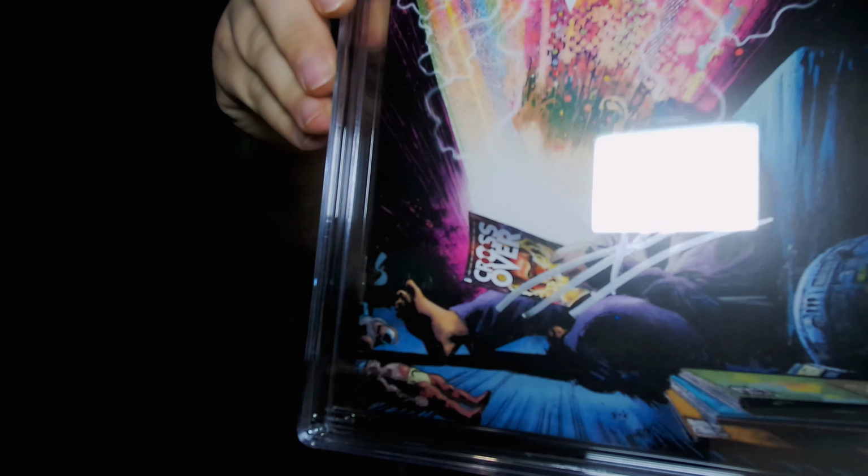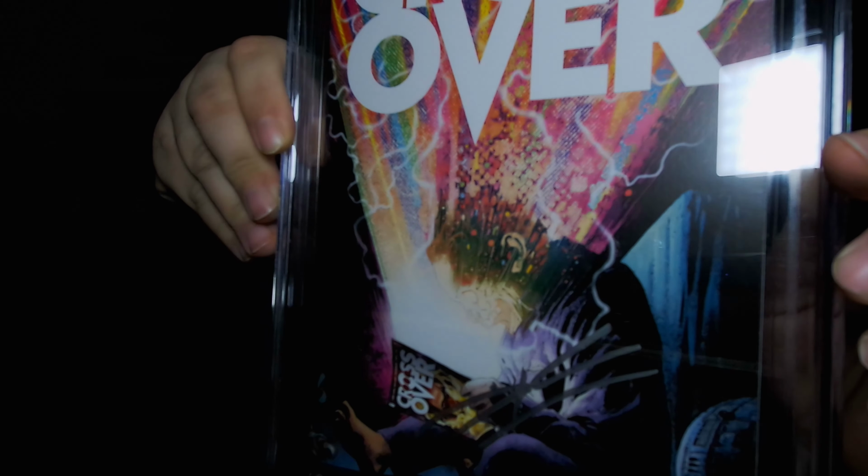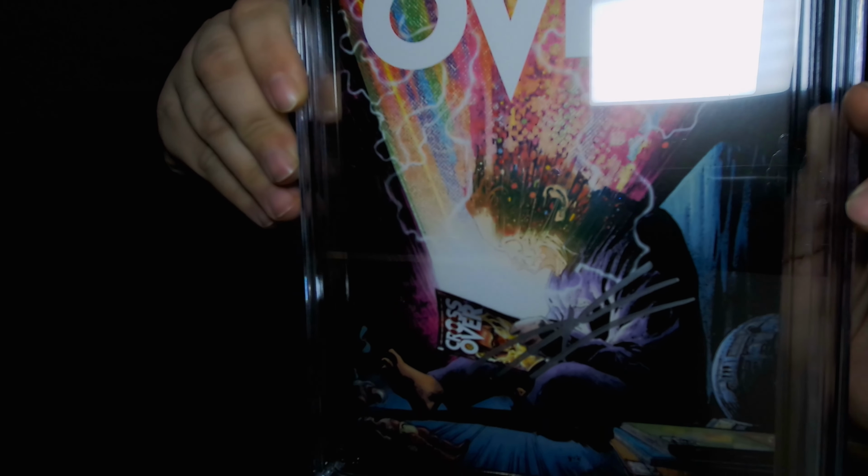So 9.6, you know, one grade below that, still near mint plus. So that's cool. And looks like Mr. Cates did mostly silver for all his signatures. So once again, we'll just show off the signature there and try to hide the studio light as best I can.